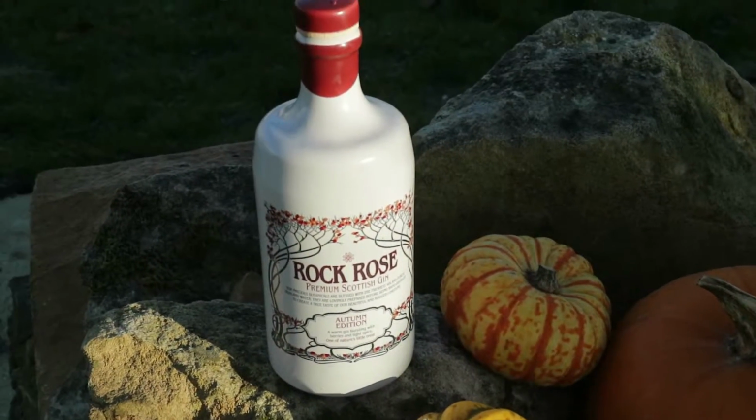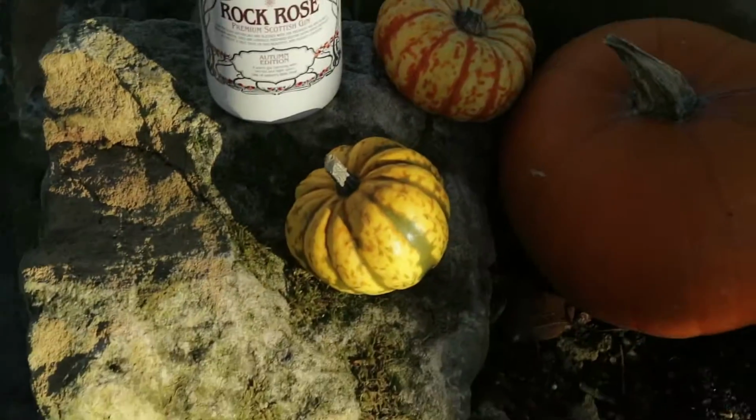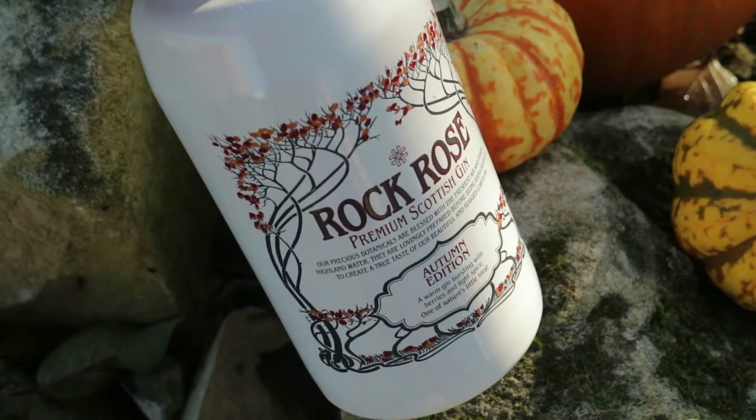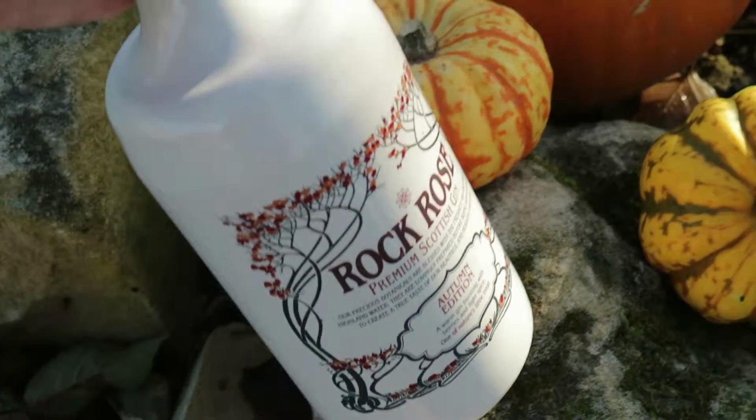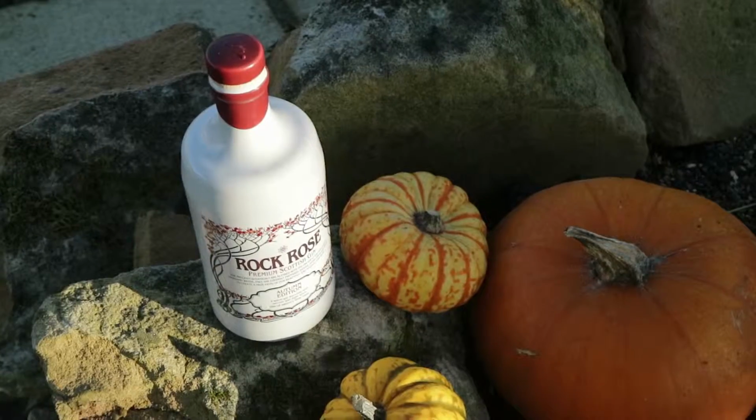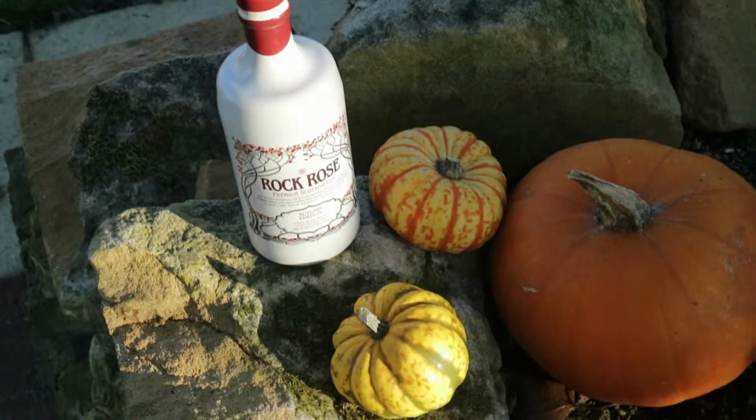Cinema to take some photos of Rock Rose Gin. I've got a few munchkins and a pumpkin. And let me show you a close-up of the bottle. It's a really nice ceramic bottle, and this is their Autumn Edition Gin. Oh, it's lovely. I'll be writing about this on my blog soon. I just thought I'd give you a little behind the scenes of what I'm filming.